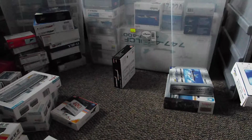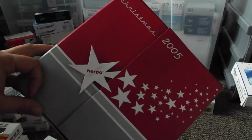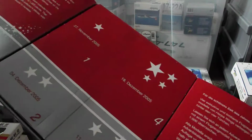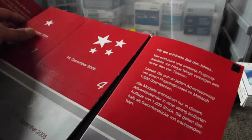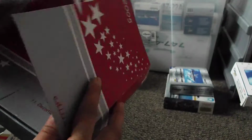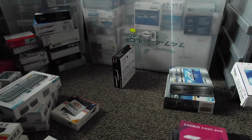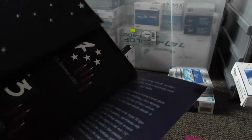Another very interesting set from Herpa is this Christmas set. These are quite hard to find. I managed to buy 2 of them. This is the 2005 Christmas edition, and I've also got the 2001 edition. Again, 4 models inside.